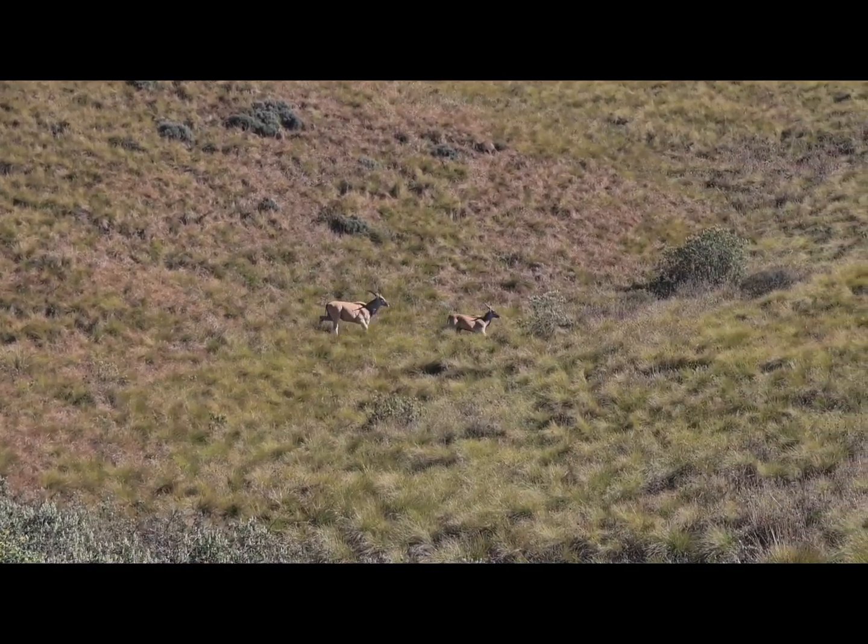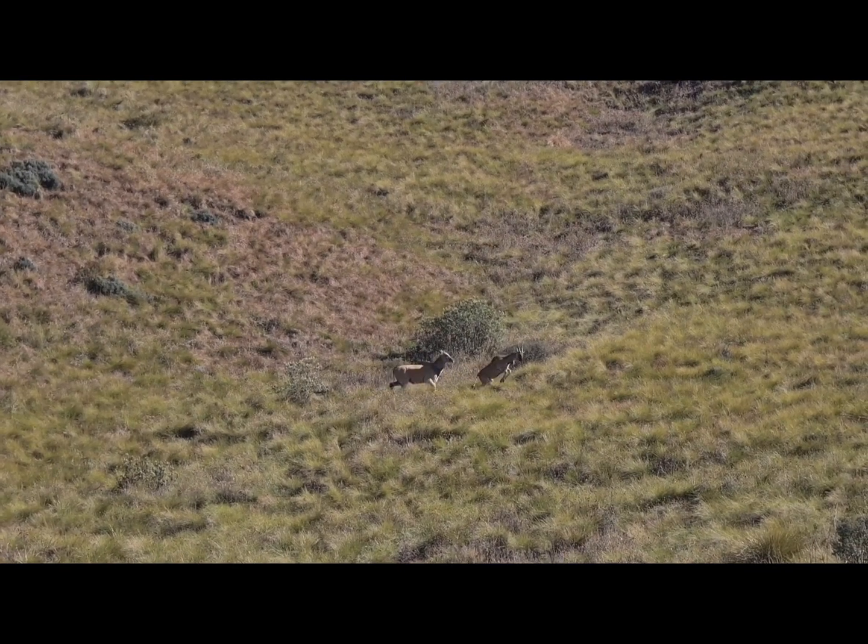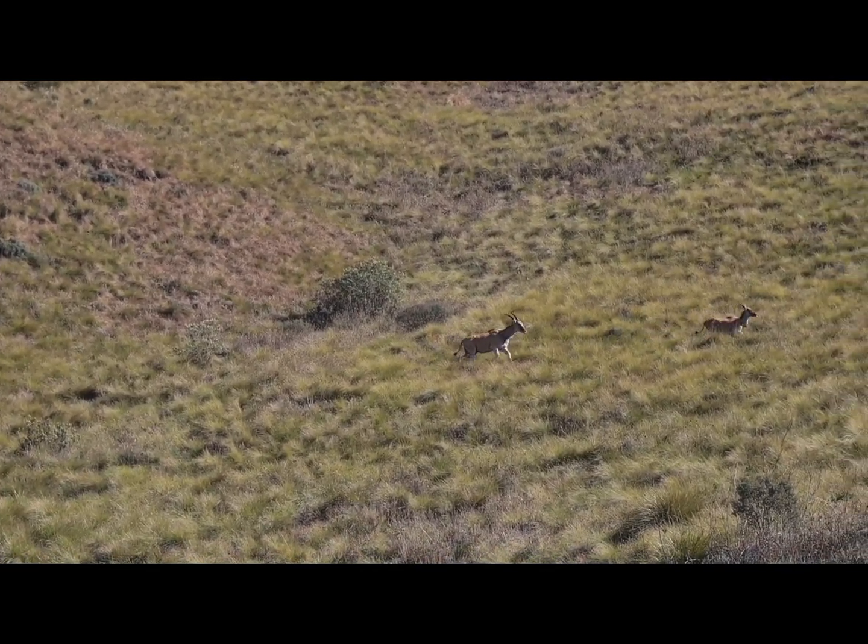There's wildlife, well, not a lot, but more mountain scenery. But there's some eland running over there. Look at that. Ooh, look how athletic they are. Good Lord.